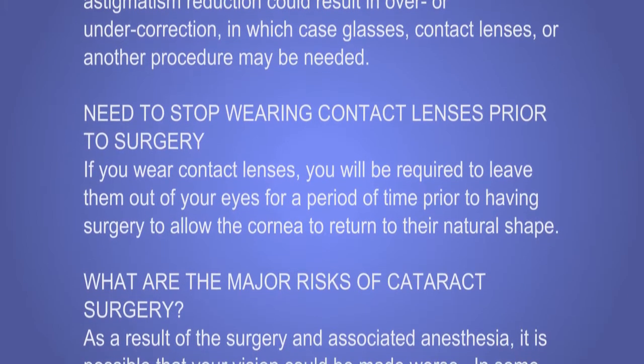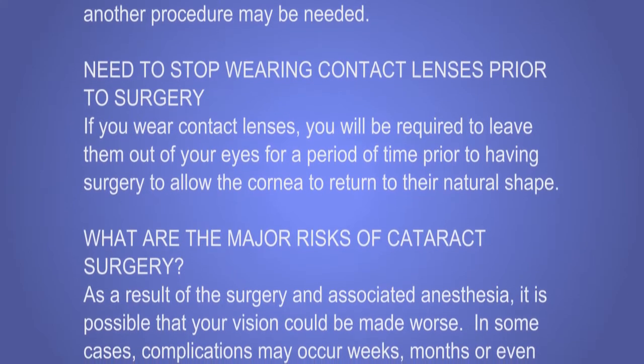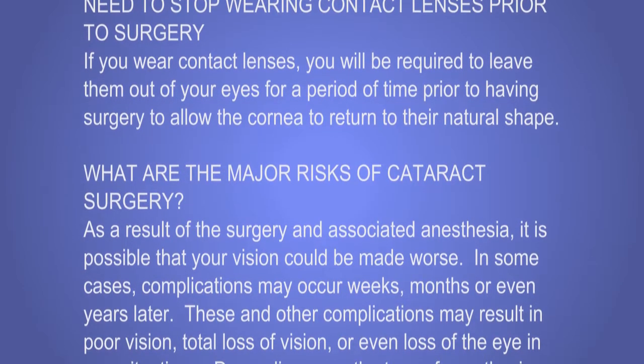Need to stop wearing contact lenses prior to surgery. If you wear contact lenses, you'll be required to leave them out of your eyes for a period of time prior to having surgery to allow the cornea to return to its natural shape.